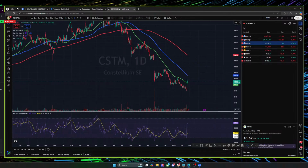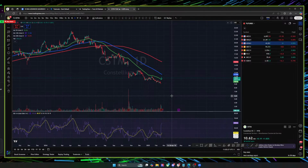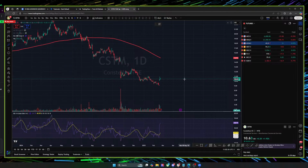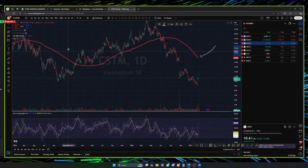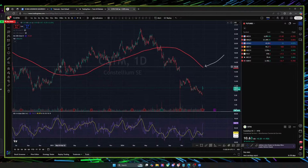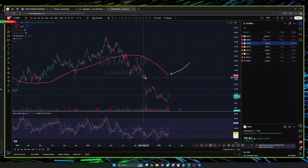Okay, so for me personally, and everyone's different, I do not, under any circumstances, ever get long on a stock that is under its 200-day SMA. That's just my rule. I've gotten smoked enough times to say, okay, I need to not. And you can see why I have that theory, because when we're above the 200, we bounce a lot. And when we get under it, we just die a lot.